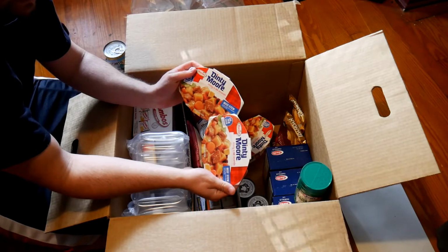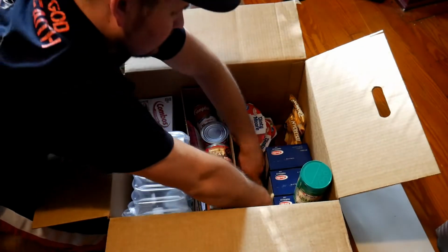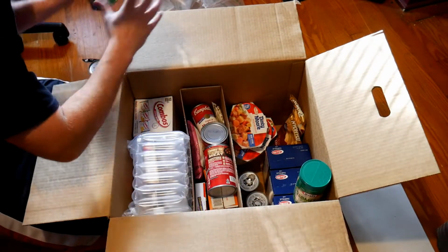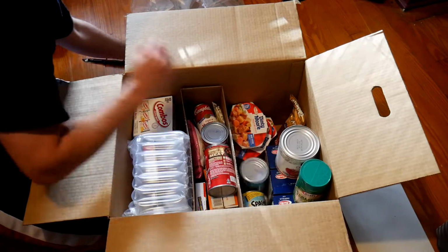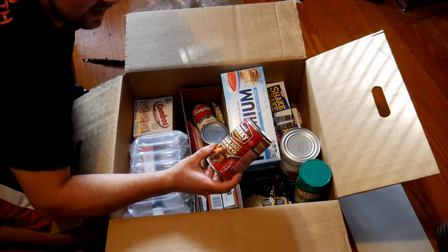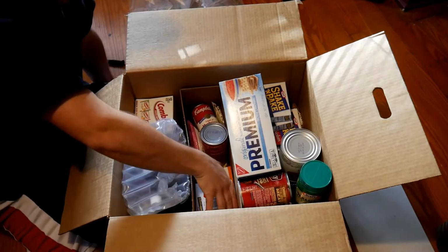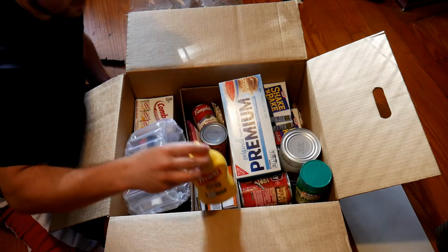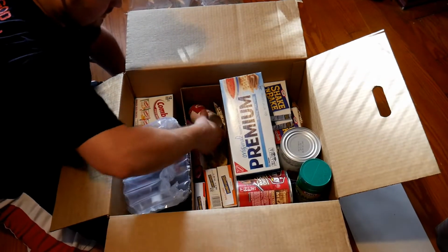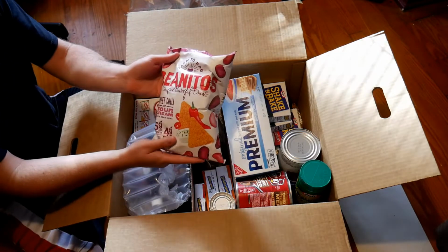Got a bunch of these beef stew meals. Oh, let's see, we got some other SpaghettiOs originals. We have some Campbell's Chunky Soup. Extra crispy shake and bake, mustard, more original shake and bake. We got more Campbell's soup, more different types of soups. We got more mashed potatoes, bonitos, which are really good.